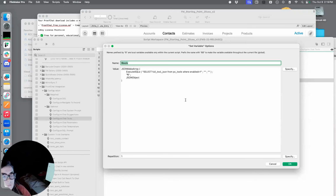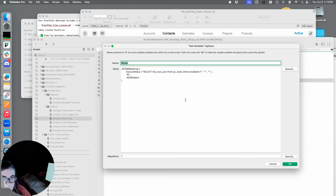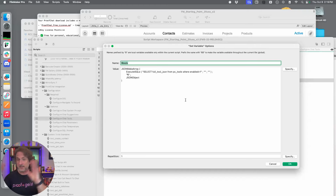If you wanted to, under some conditions, add another tool that you write your own JSON schema for, you could. In fact, you don't need to use our UI. If you wanted to just do all JSON schema, you could get rid of this script step and configure the tools that you want right here. This script step gets the tools configured from the UI that we set up. That's just going to be a JSON object. You could edit that JSON object.